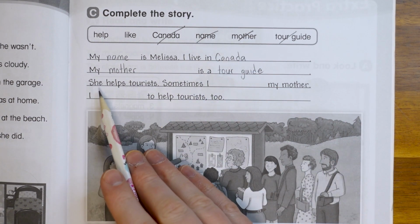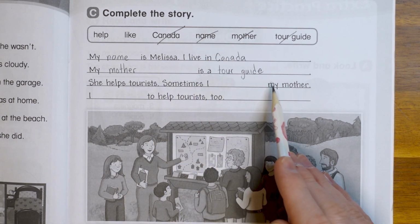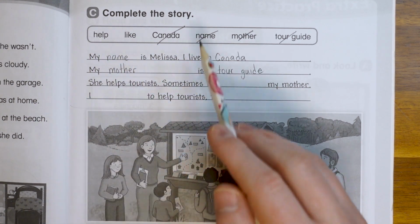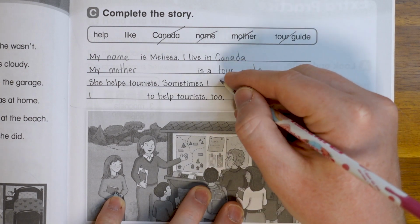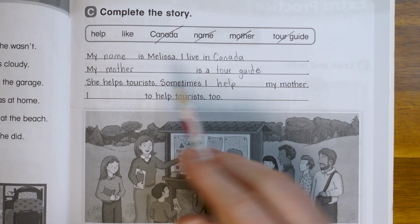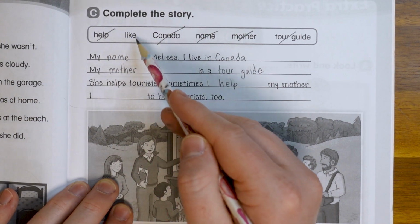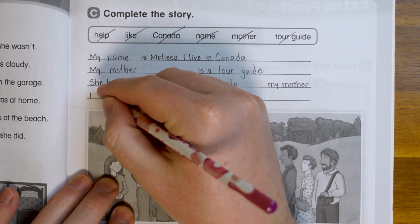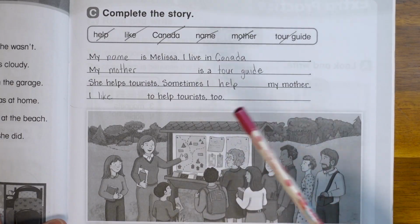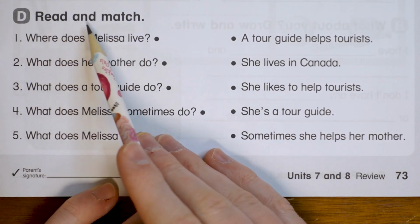Okay. She helps tourists. Sometimes I my mother. Sometimes I help my mother, or sometimes I like my mother. I think it's help. Sometimes I help my mother. I to help tourists too. I like. I like to help tourists too. Part C is done. Okay, this is part D, and it just says read and match.